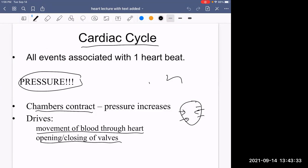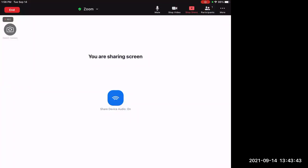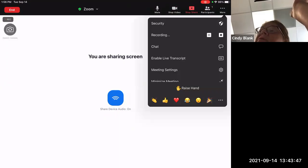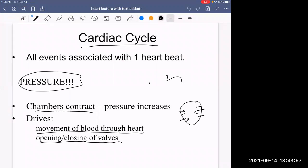Okay, so the idea is the cardiac cycle. Okay, hold on, I'm gonna double check this, so just deal with me for a minute. Okay, so Zoom, I'm screen sharing. No, I don't want to stop broadcasting. I'm recording. I think we have sound, hopefully. Okay, so let me go here. Okay, so I wrote on it, so I'm just gonna highlight it or point to it as I go.